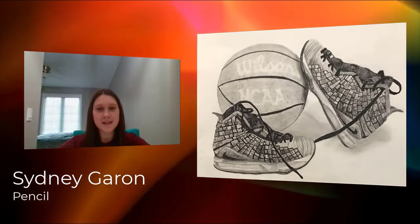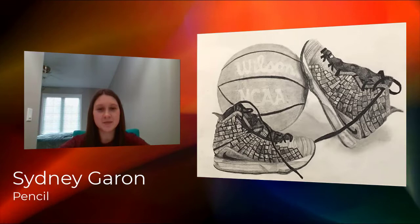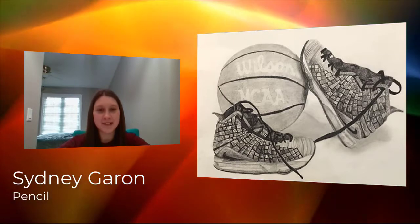Hello, my name is Sydney Guerin and I am a sophomore at Henry Ford II High School. I made this pencil drawing in my Drawing and Painting 1 class. It is about my passion for basketball.